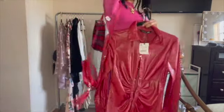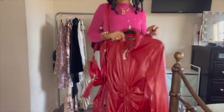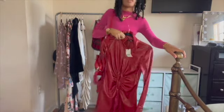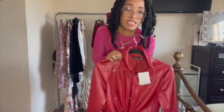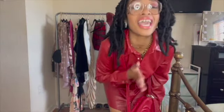the red Gucci bag. So we're doing a monochrome look, and I'm gonna pair it with these heels again, the Cape Robin study heels. So I'm gonna keep it nice, clean, and simple. So I'm gonna change into this, and we about to see how it looks, child. Now, this is everything. I did not realize the inside is like a suede.